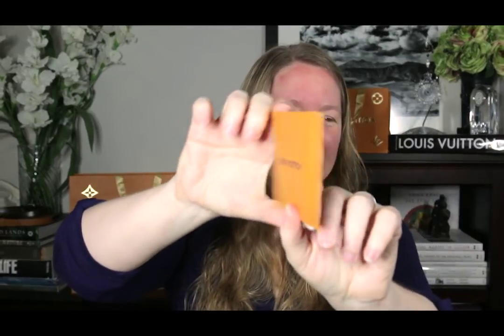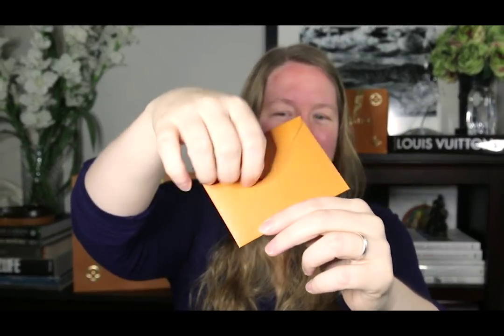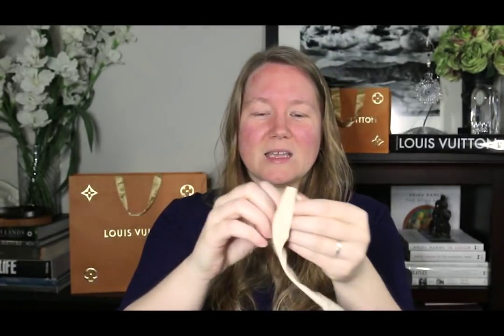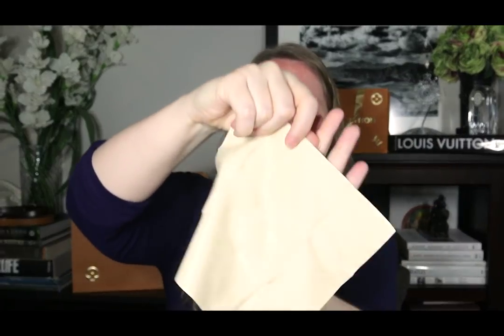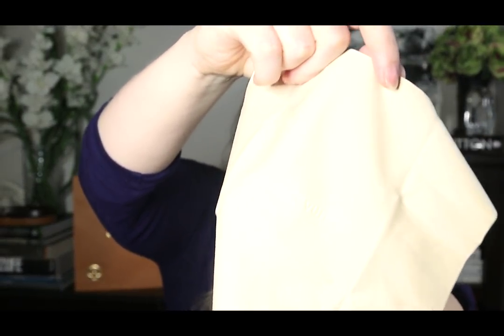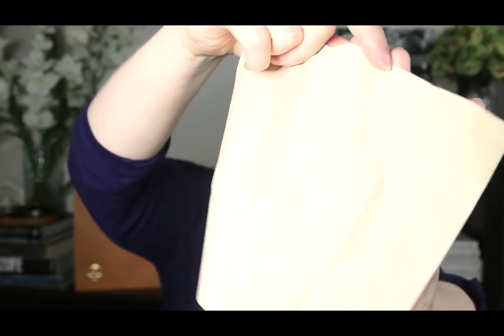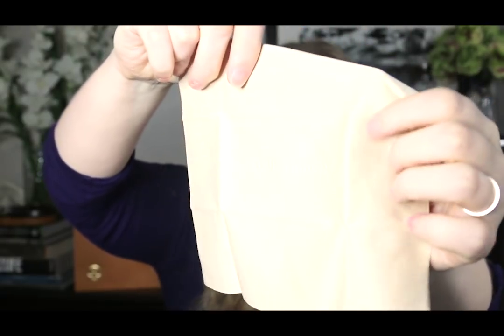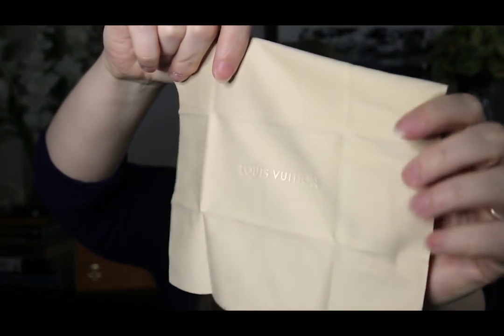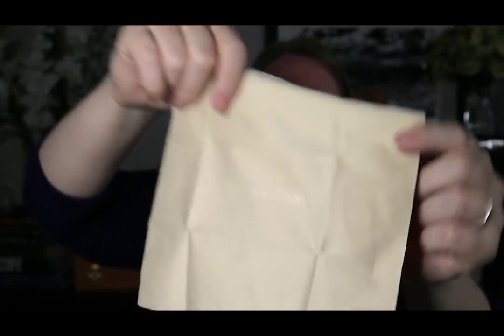So you get the little Louis Vuitton envelope, and that opens up. And what's inside is a microfiber cloth, because I'm ridiculous and I want everything in my life to be Louis Vuitton. A microfiber cloth for cleaning your eyeglasses, and it has Louis Vuitton imprinted on it. I think you can, there you go, you can see that there. So yeah, so I thought $10 was worth it for these little things.